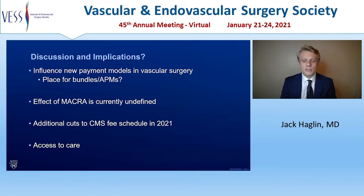However, garnering a comprehensive understanding of reimbursement trends like those described in this study will be an important undertaking when defining future policy, and we feel this data will be important for that.